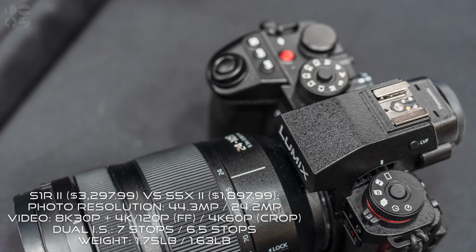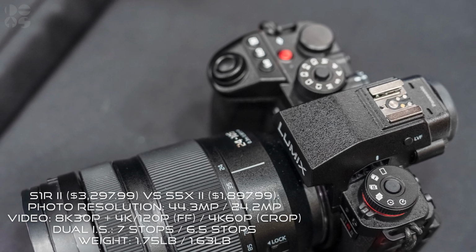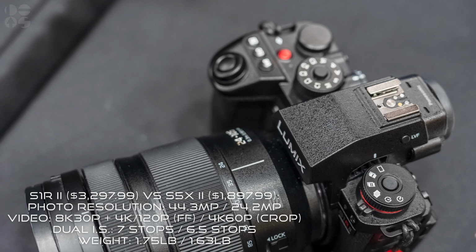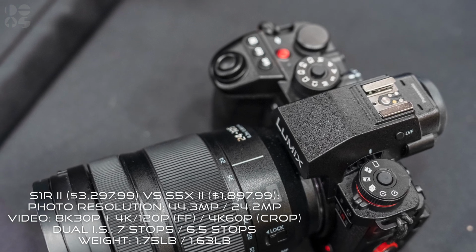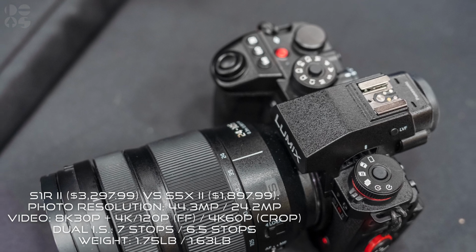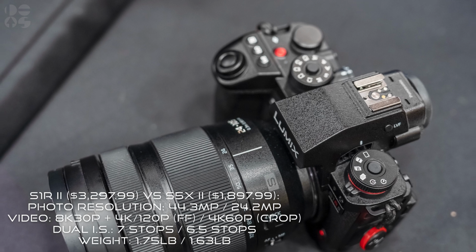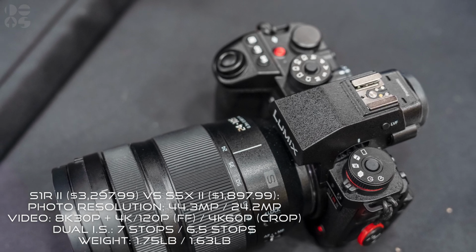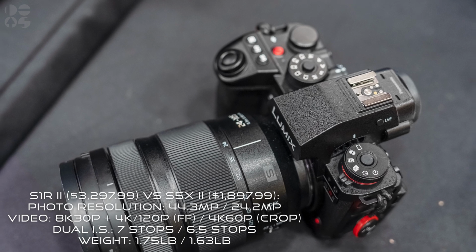If you're in between this and the S5X II, here are the differences. 44.3 megapixels versus 24.2 on the S5X II. Having 8K video is most notable, and the dual IS tops out at 7 stops versus 6.5 stops respectively. The S1R II is also slightly heavier than the S5X II. And lastly, the difference in price is about $1,400.